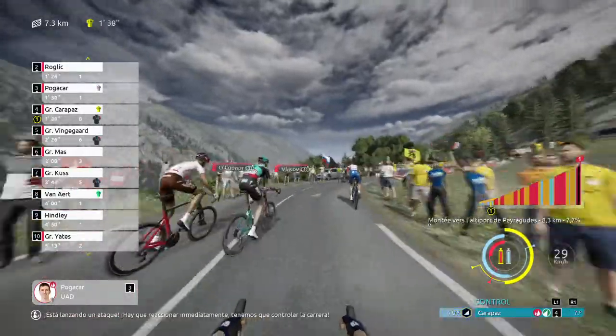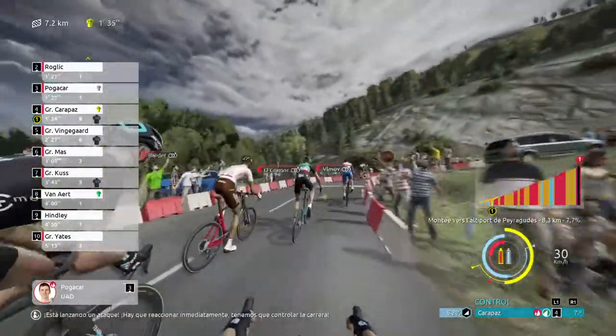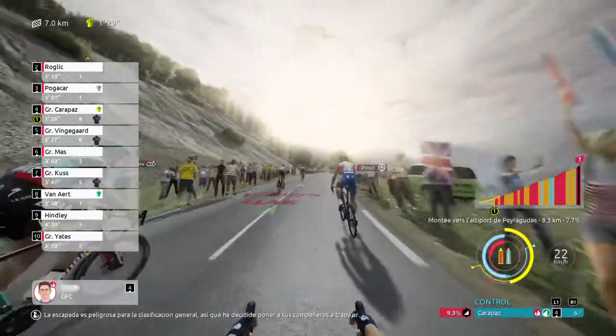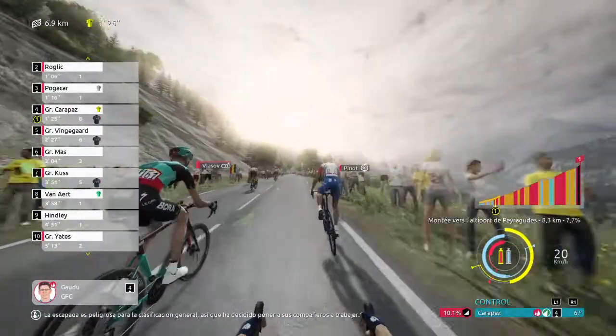Got to react straight away. The chase is ours. The breakaway threatens the overall standings. He's decided to get his guys to put their foot down.